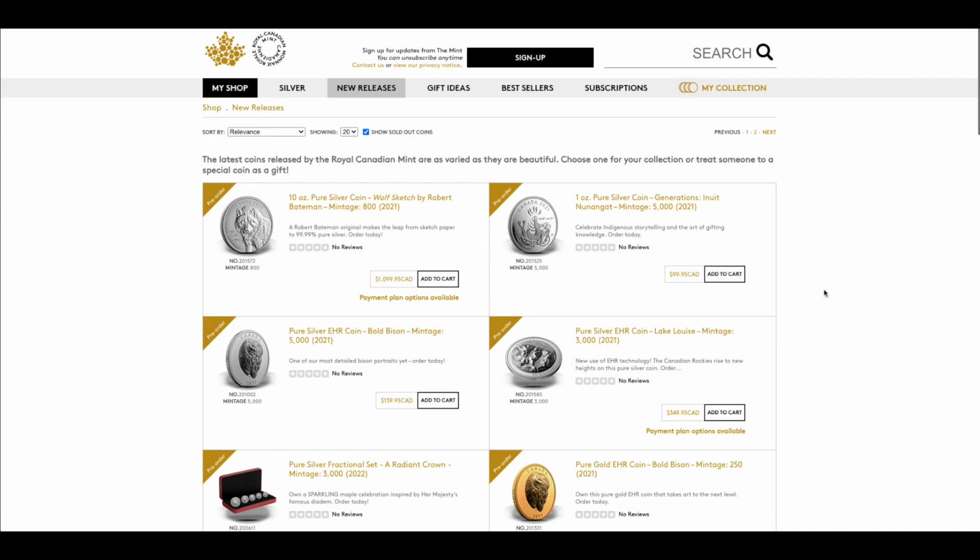Like clockwork, Royal Canadian Mint continues to come up with new silver and gold coins for their beloved collectors. So today we're going to go through about 7 products on the list of offerings.